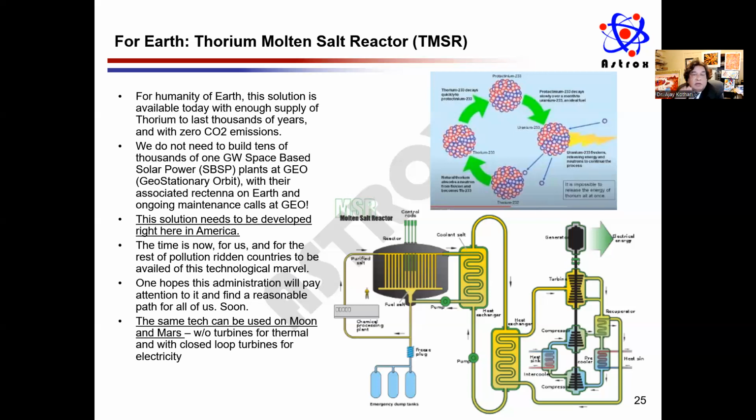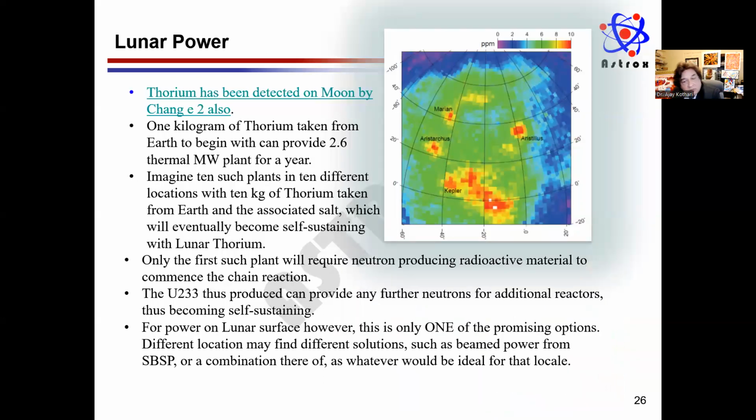Then the same tech that we develop here can be applied for cislunar space, for the Moon, Mars, any other planets that we want to visit, and for energy on those planets and in cislunar space, but also for nuclear propulsion. So again, let me get into the space part of it now. Thorium has been detected on the Moon by Chang'e 2 also.